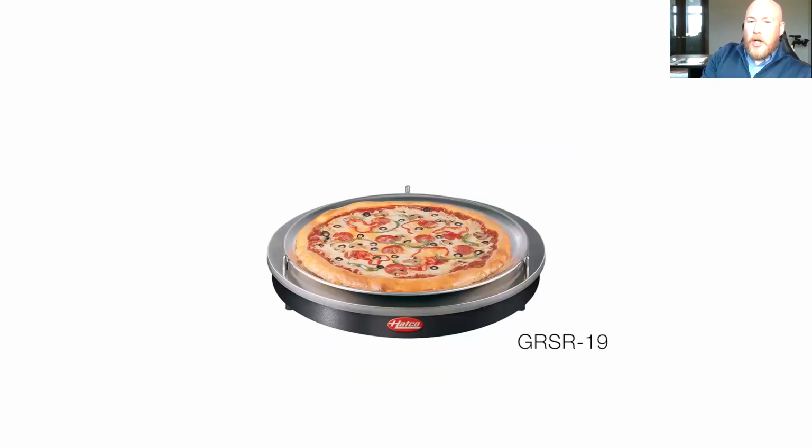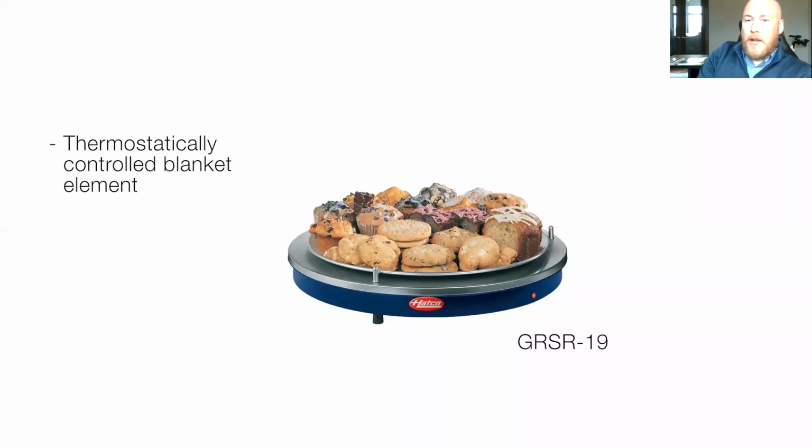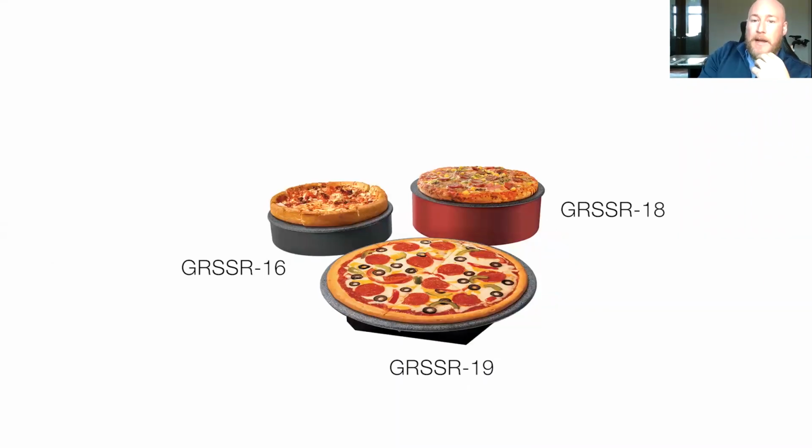The next one is going to be our GRSR, which is going to be a round version of a heated shelf. Now, although we're going to show pizzas, this also shows you an example of being able to keep pastries warm. So what we're doing here is just using a blanket element in the bottom, thermostatically controlled, and it's going to give you a more decorative look to a traditional heated shelf. So that's basically what this one is going to be used for, again, with portability options. This comes in a 15, 17, or 19-inch diameter. So I think of it as a more decorative look. Followed up by that is the same thing, but with a Swan Stone.